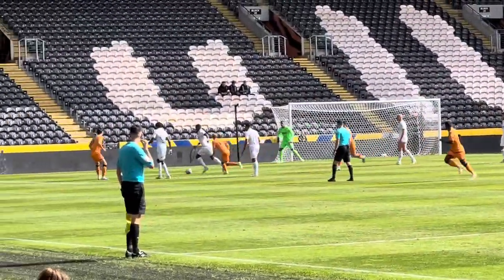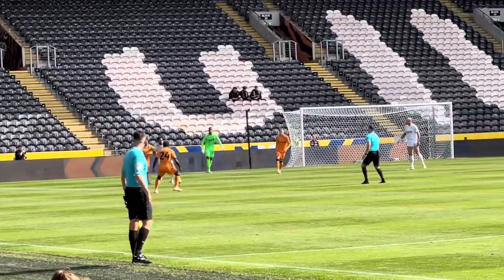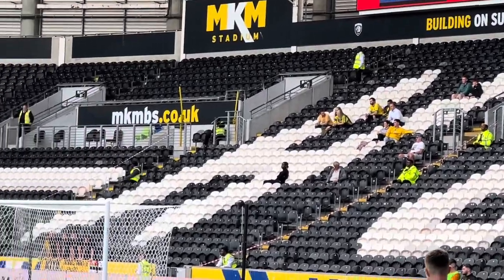Harry Vaughan plays inside. Oh, and he's passed to the opposition. The scenes. What's he doing? It's insane. That's not the Harry Vaughan I know and love. Well, the Nantes fans are going mental there. That one's having a laugh at us.